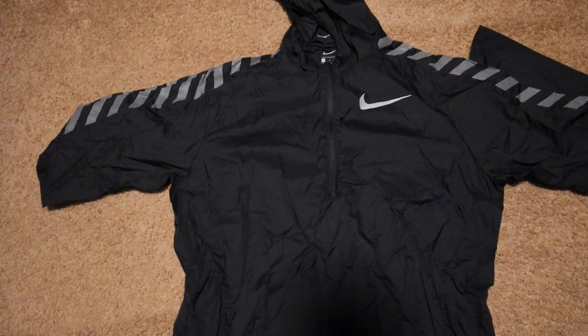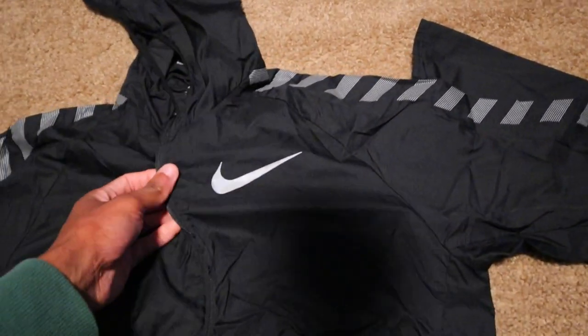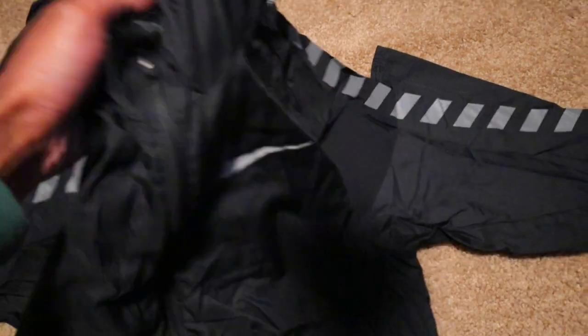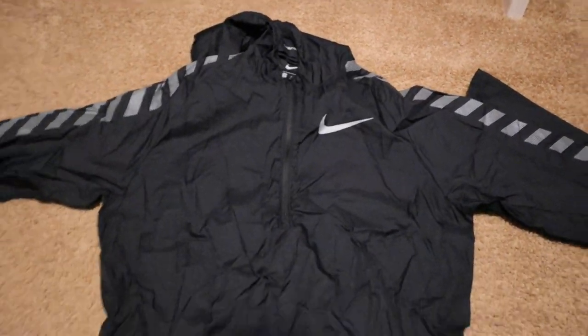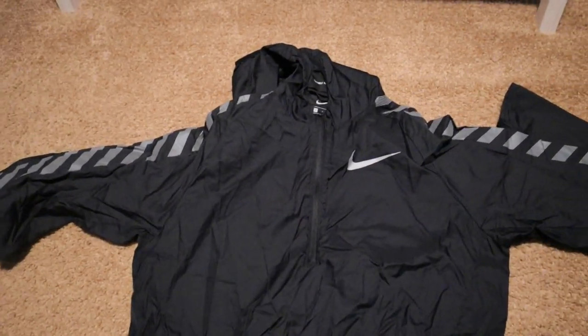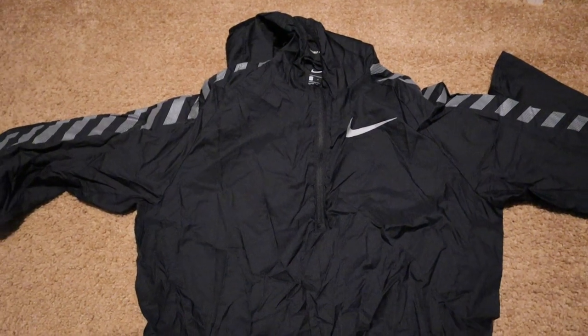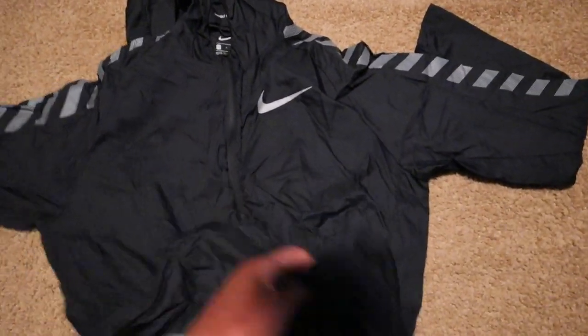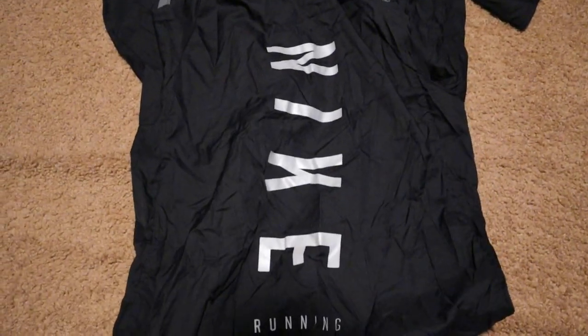Next up is this Nike Impossible Light running jacket for men. Got a nice clean swoosh right here, and it's a men's size small. For whatever reason, the Impossible Light jackets always sell really good for me, and it's super light, definitely less than like 6 ounces. So super lightweight, probably only costs 50 cents. Got the nice logo on the back.